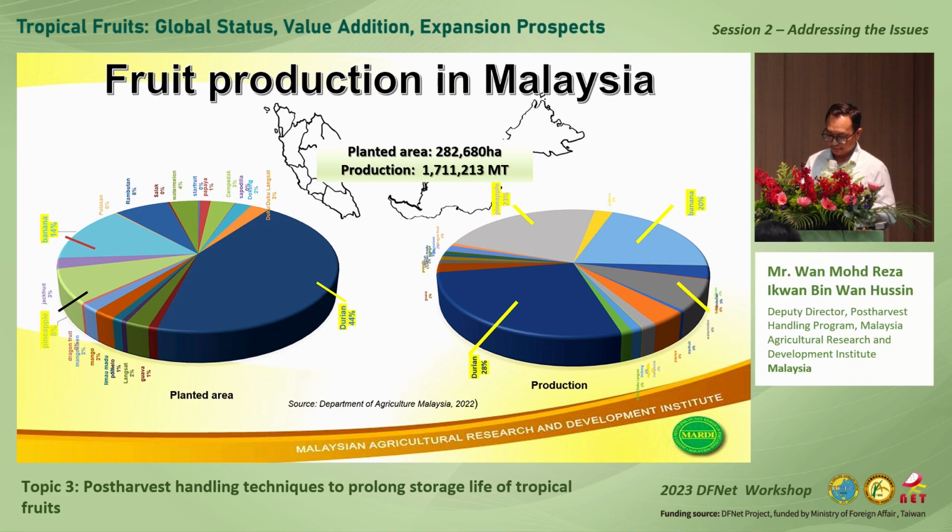let me give an introduction about fruit production in Malaysia. In 2022, Malaysia produced around 1.7 million metric tons of fruits, which covers an area of about 280,000 hectares, and durian accounts for the largest proportion of both our planted area and production, followed by fruits like pineapple and banana.